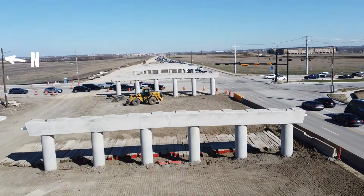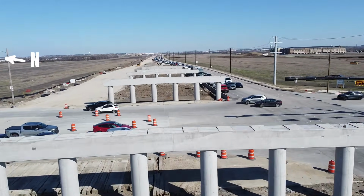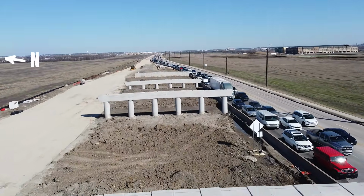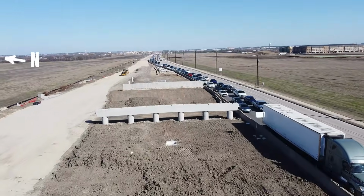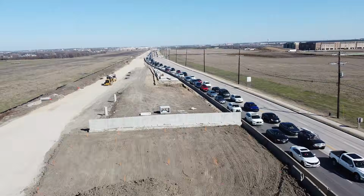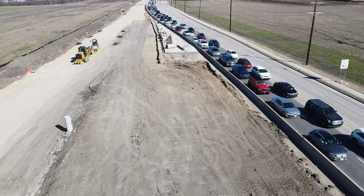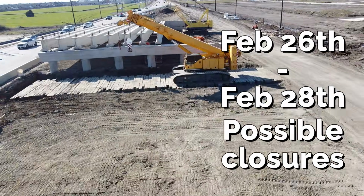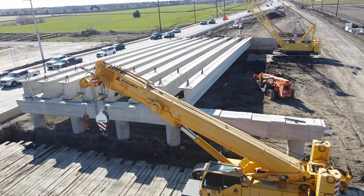There have been discussions about implementing single-lane closures on 380 to accommodate staging for the beam delivery trucks. However, it's likely that crews determined the base layers of the north side service road are compacted enough to support the weight, allowing work to continue without disrupting main traffic flow. Now the only closures are of Teel itself, scheduled to be closed nightly from the 26th through the 28th. In next week's update, we should see a full overpass rising from the flat Texas landscape.